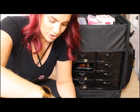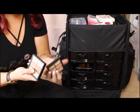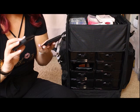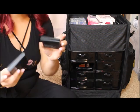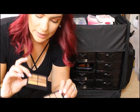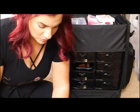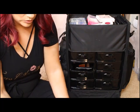I really like to add these into foundations to give a really luminous, sheer glow, almost. And then I have 2 of the MAC concealer palettes, in light and in medium. So I occasionally will use these for concealing, correcting, and I can even do color bronzing or contouring with them as well. So those are in there.